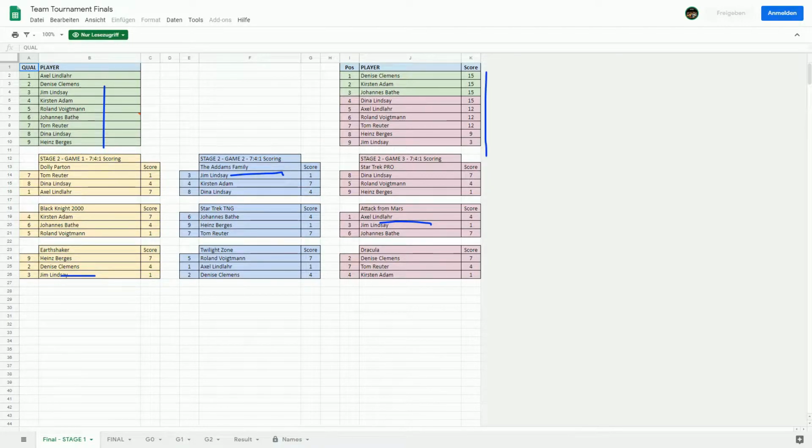And we finished up with four people with joint 15 points. And they played a tiebreak game, a single game on a classic called Warlock. Unfortunately, we weren't able to stream that, as it's in the cellar of our pinball club, and we couldn't get the rig down to the cellar. However, I can tell you that Denise came first in that tiebreak, Kirsten came second, and Dina, my wife, came third.